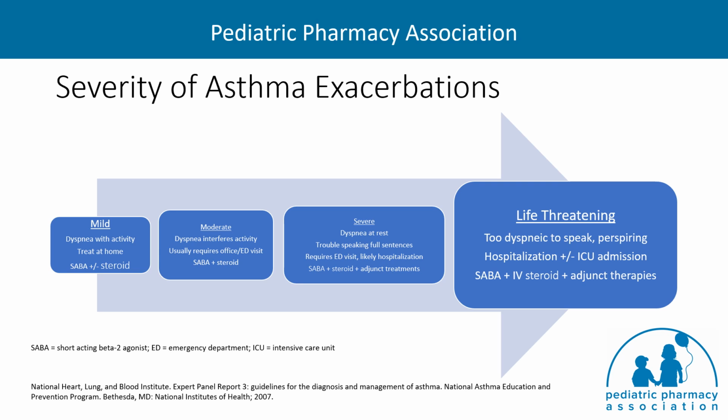So here we see the spectrum of asthma exacerbations. Starting on the left, you can have a mild exacerbation where the child has some dyspnea with activity. These often can be treated at home with short-acting beta agonists, plus or minus a steroid. These patients are often sent home from their doctor's office with prescriptions for a steroid in case they have a mild exacerbation. The next category is moderate, where they have dyspnea that actually interferes with activity. This usually requires a visit to the doctor's office or an ED visit, perhaps just a call to their pediatrician, and again is often treated with the SABA and a steroid.